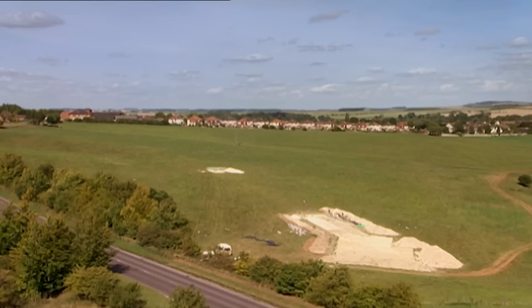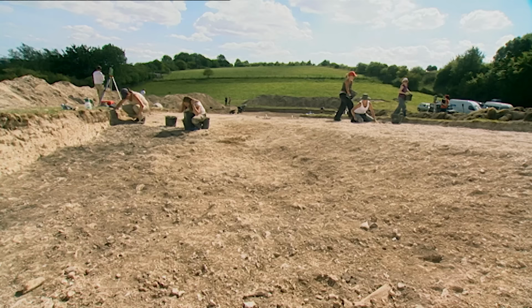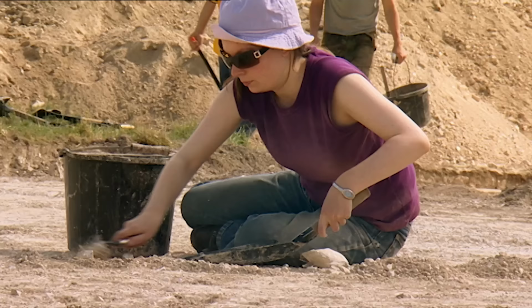To test his theory, Mike's main trench is at the eastern entrance to the henge, next to the river. He's hoping for clear evidence that lots of people were gathering here. But there's more to this theory.